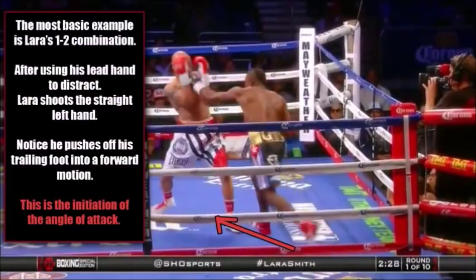Okay, so the most basic example of this is Lara's 1-2 punch combination. So after we see Lara use his lead hand to distract Ishe Smith, we then see him shoot the straight left hand. Notice how he pushes off his trailing foot into a forward motion. This is the point where he initiates the angle of attack, as you can see with his straight left hand.